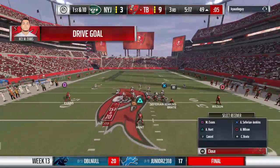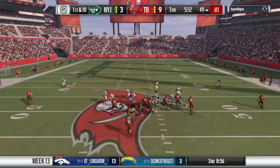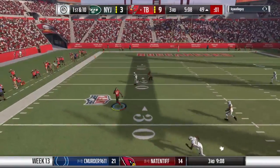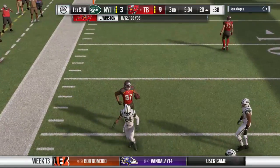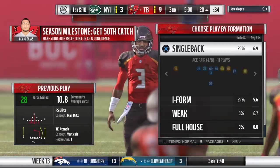One receiver to the left is Evans. Play clock winding down. They just do get the play off. Now Winston. Incomplete over the middle. Safarian Jenkins. And he's going to get this one down right to the edge of the red zone, the chalk of the 20. And there's a completion to the tight end.